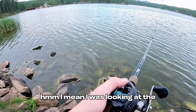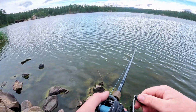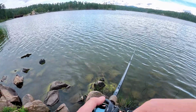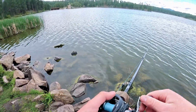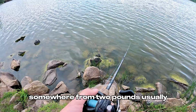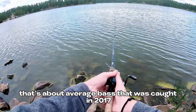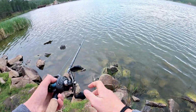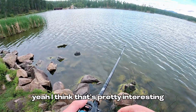I mean, I was looking at the fishing reports or stocking reports from 2017 about this place. They said their average bass was usually somewhere around 2 pounds. That's about the average bass caught in 2017 though, so those numbers could have changed. But yeah, I think that's pretty interesting.